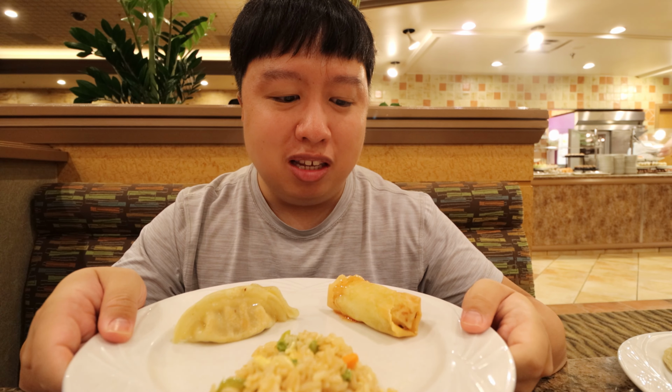For round 3, we decided to go for some Asian food, and I have to say, they don't really have a lot of Asian foods for you to choose from. There's only like 4 items for you to choose from on the Asian station. Anyway, I got 3 of the 4, mainly because the 4th one didn't look that good. So I got fried rice, an egg roll, and also some pot stickers. But even with that, I have to say, they look absolutely amazing.